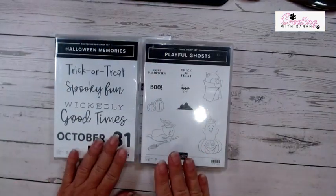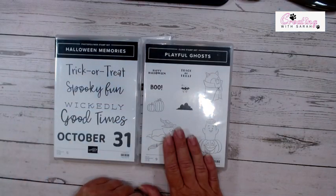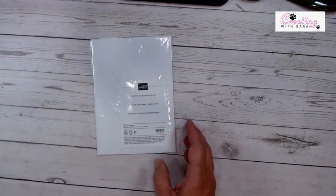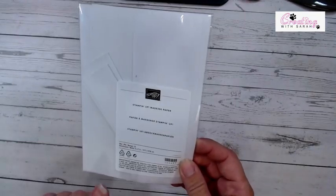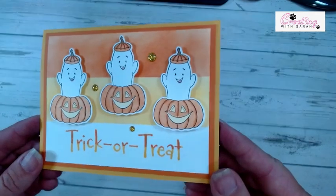But I'm using the Halloween Memories and the Playful Ghosts. This time I'm only using one sentiment. It is the trick or treat, and it's going to be an ombre effect with the trick or treat. So I'm going to show you how to do that. And I did pull in the same Stampin' Up! masking paper. This time I cut the sheets at 1¼ inch. So I already did that, and this is the fun card I'm going to be playing with and showing you guys how to make.